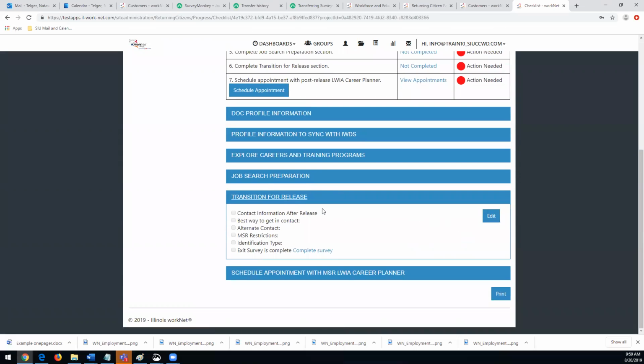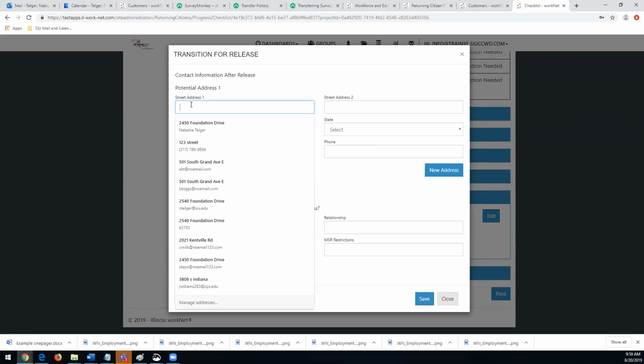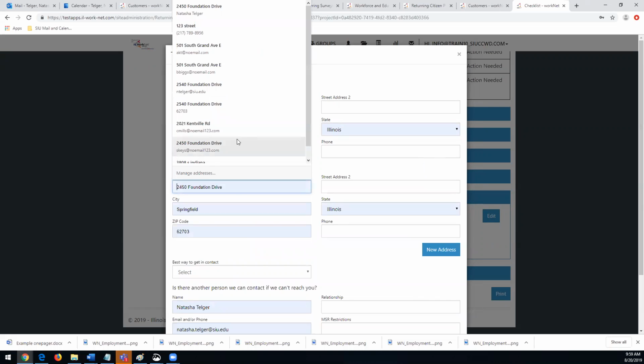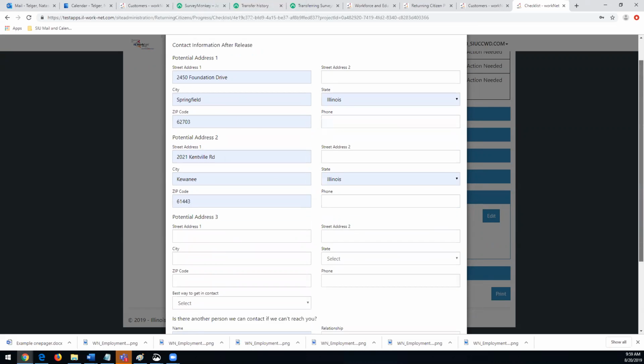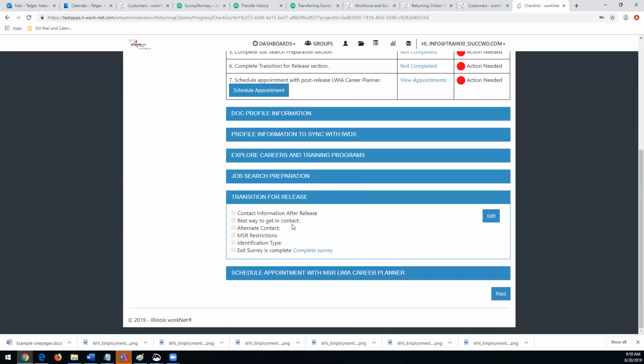We have an area for transition for release. You can add a potential contact, and you can add another potential contact, and you can add another. This is helpful whenever you're working with them and trying to find support services, or trying to make sure you find places for them to get a job.